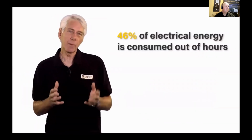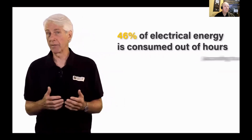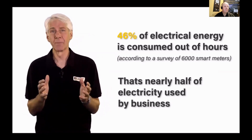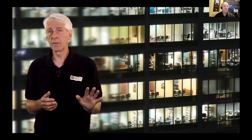Shockingly, 46% of the electrical energy used by UK SMEs is consumed out of hours, according to a survey of 6,000 smart meters. That's nearly half the electricity used by a business. One of the most common causes is office lighting left on at night and weekends, something you can often see for yourself as you travel around at night.